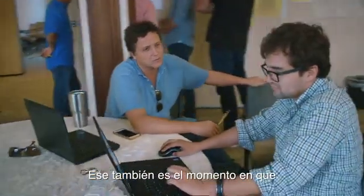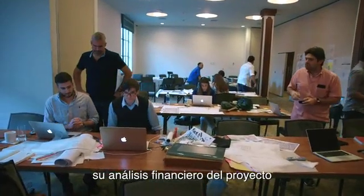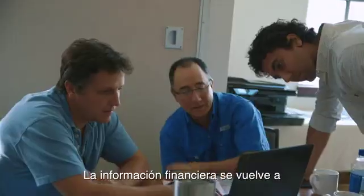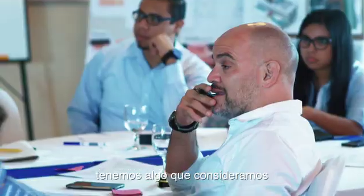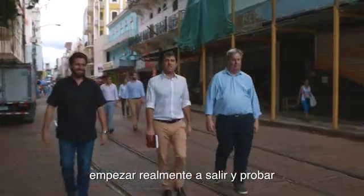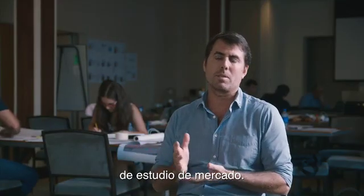That's also the time when the financial analysts start to do their analysis, looking at how the finances of the project, how viable it is given that day's work. And so that financial information gets built back into the next day's work. And after 3 or 4 days of that, we have something that we feel is good enough to start really going out and testing against the more traditional market principles of market studies.